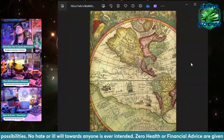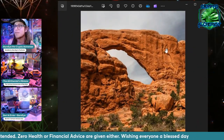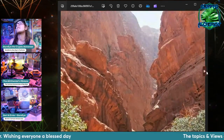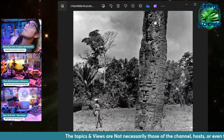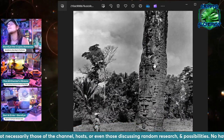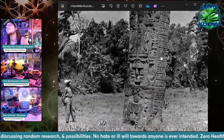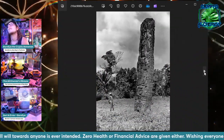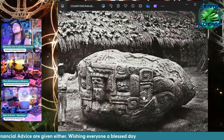Something else. That's a bridge. Like, that's a bridge. And that is a giant monolith totem, just out in the middle of nowhere, just standing there. All sorts of language, hieroglyphs carved on the sides. Fascinating. This big monolithic megalithic rock carving.